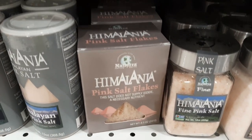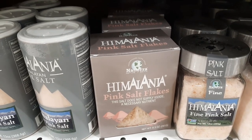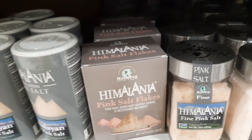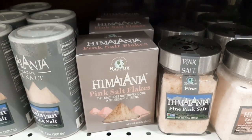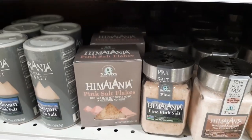Himalayan salt. My uncle from Tennessee, we had Himalayan salt popcorn once. He said the only Himalayan stuff I had was a Himalayan possum. I said, what's a Himalayan possum? He said, well, we found Himalayan on the road and we took him home and ate him.